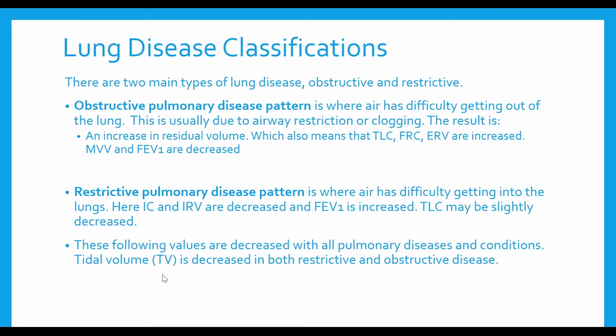Lung disease classifications are either the restrictive or obstructive pulmonary disease patterns. And you will have questions on the exam over these patterns. Certain of the values are increased, certain are decreased. In each of them, you really need to understand which ones would be increased and decreased. And if you understand it, you'll be able to figure out which ones they're talking about when they give them as the answer choices. Usually the answer choices have about 4 factors each. They'd probably give you one answer choice that's more the obstructive pattern, another that's more the restrictive pattern, and they'll probably mix them up for the other two answer choices, where some factors are increased and some should be decreased, to give 2 wrong answers.